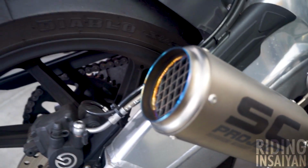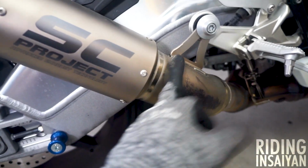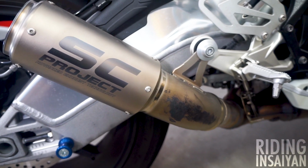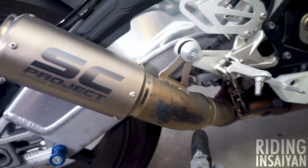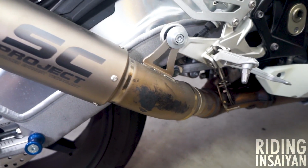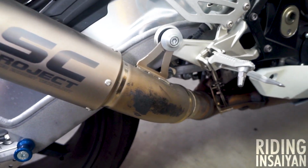But we are getting that hue, that titanium color change, going here. I'm just waiting for this link pipe to change. So in case any of you have an SC Project exhaust, let me know how long it takes, because I really want this to change color. Plus I have to clean this off with something, and it's titanium, so I have to be really careful with it. So yeah, if you guys have any tips on that.